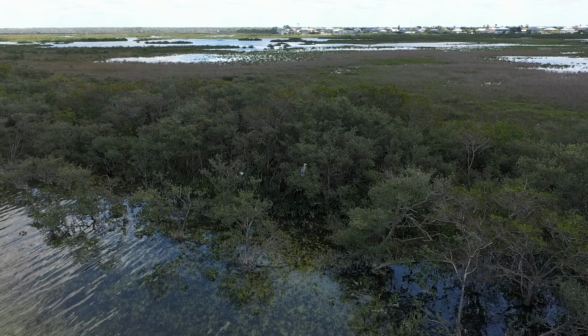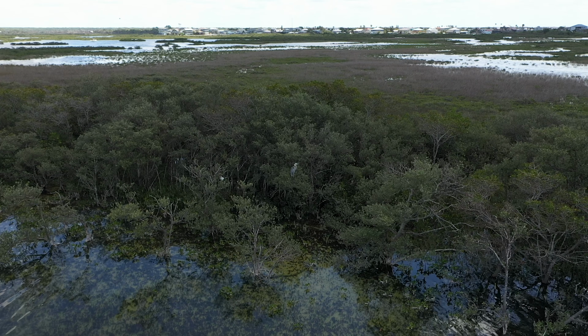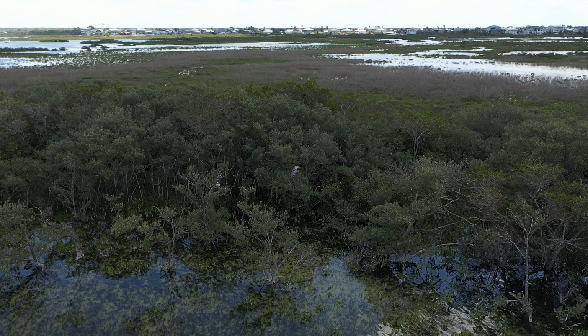Mangrove clusters rise from the water's edge, their tangled roots stabilizing the coastline while creating shelter for fish, birds, and countless marine species. Above them, birds move with precision, feeding in waters shaped by tide and time. This is a coastline defined not by boundaries, but by transition.